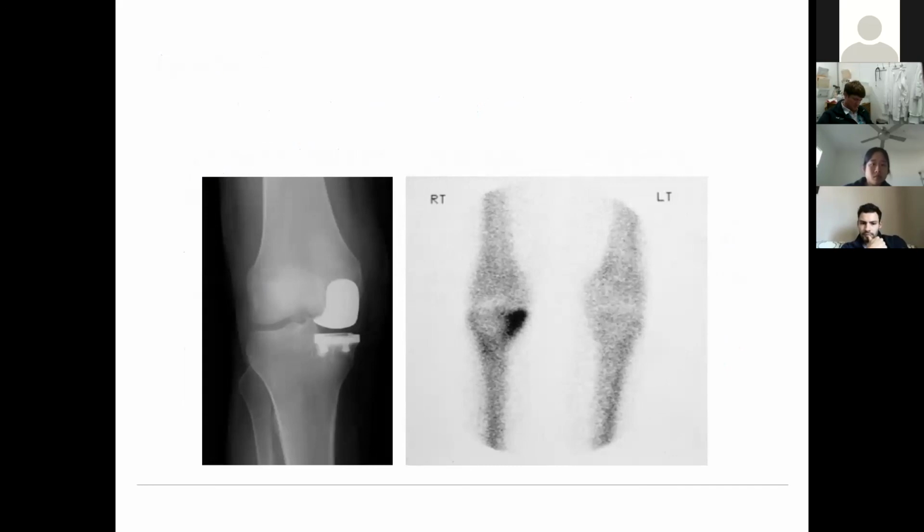Yeah, so we see this AP of the unilateral, and then bone scan with positive uptake in the tibial component. With pain after 8 months, I'd be most concerned with the stress fracture of the tibia. Yeah, good. How does a stress fracture happen in a total knee or in a partial knee?